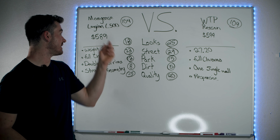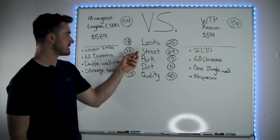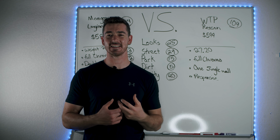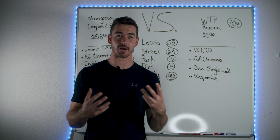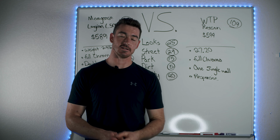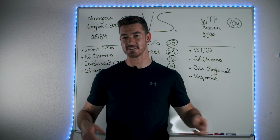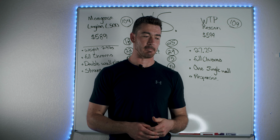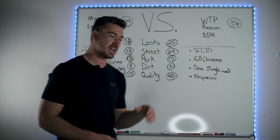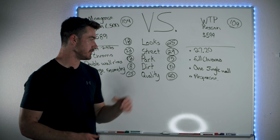Now, the reason that the Legion scored less than the Reason, that's a lot of rhyming right there, is because the Reason comes in two different color options, and honestly, I think it looks a little bit better just the way it looks. But it has two different color options. The Legion only comes in one color. So for people who want to choose between colors to essentially express themselves, it's important to have multiple colors. We the People hit the mark on this. The Mongoose did not.